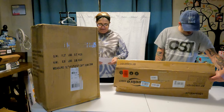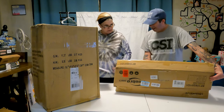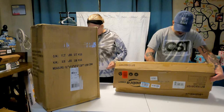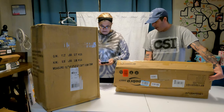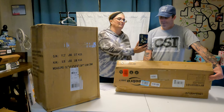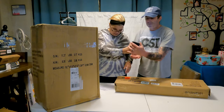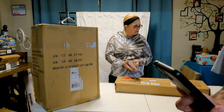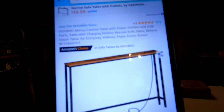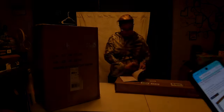Well, what in the world? It is a skinny console table with power outlets and USB plug. What are you going to put on that table? A TV. It's a console thing. See right here? Yeah. I wouldn't trust that. It's an anorexic TV stand, apparently. I wouldn't put too much faith in putting an 85-inch TV on this thing. You mean 75-inch? 85. I'm thinking big. That's what it is, guys. An anorexic TV stand.